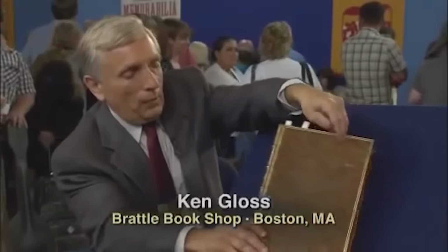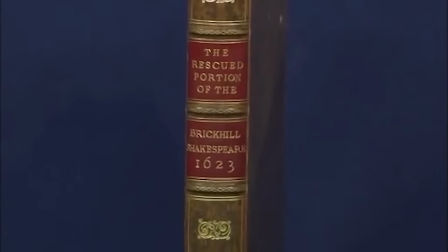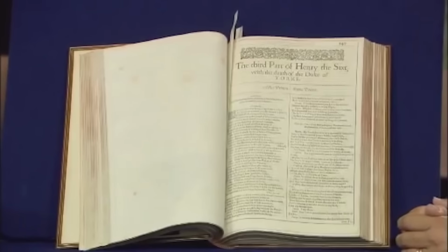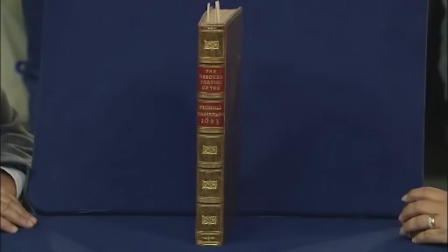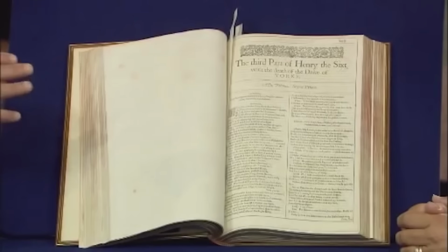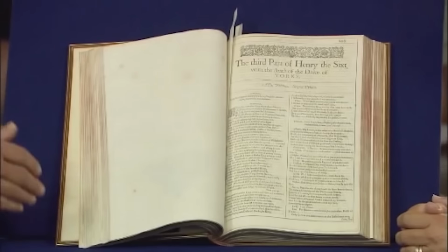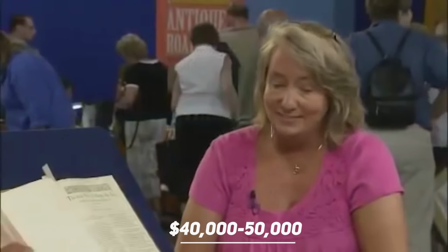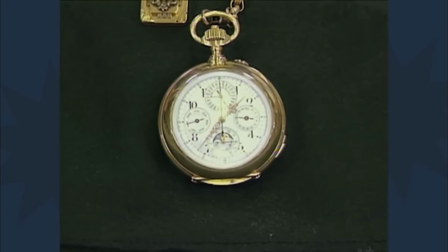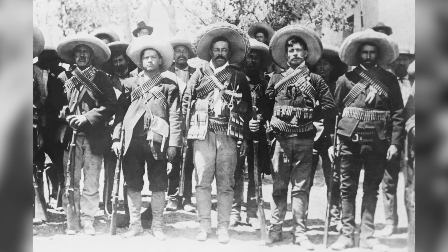A meticulous rebinding, likely undertaken in the late 18th or 19th century, adds a layer of complexity. Two complete plays within the book emerge as significant. What could be the value of this piece? Basically, this book, as it is, missing half the book, rebound, fragments, and so on, is probably a $40,000 to $50,000 retail book, which has gone up a lot since 1990. Yes, it has.